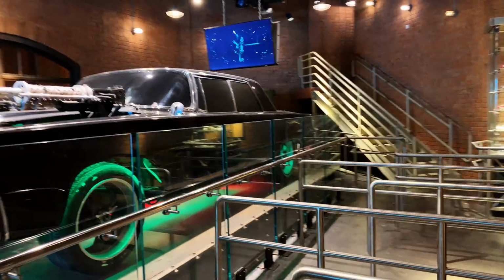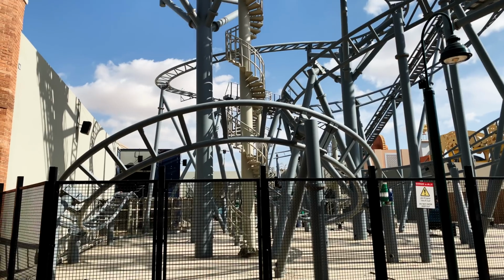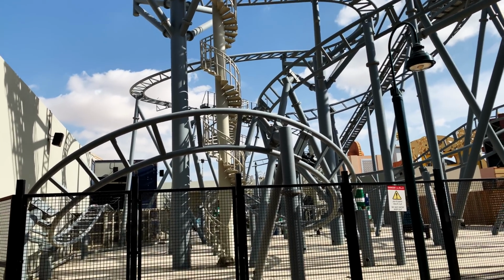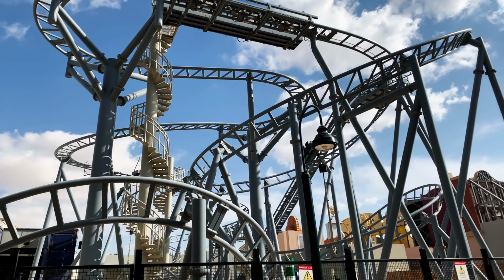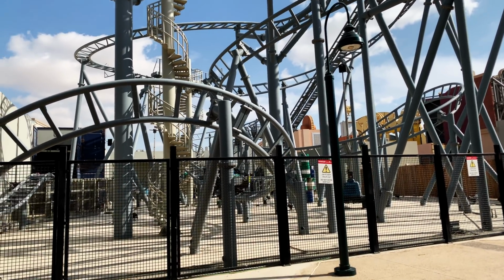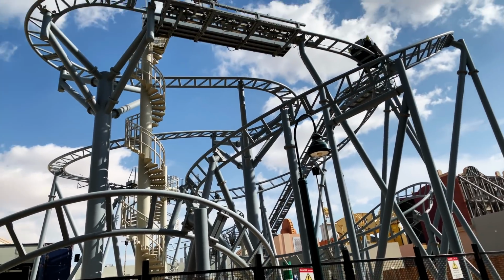That's a sweet car. Don't know much about the movie. I saw it probably once a long time ago. But that car's pretty sweet. Here you have the Green Hornet roller coaster. I'll probably be corrected here, but it doesn't look like your standard Wild Mouse layout, which is always nice to see when you've got a twist on the good old standard tried and true. A lot more helixes.